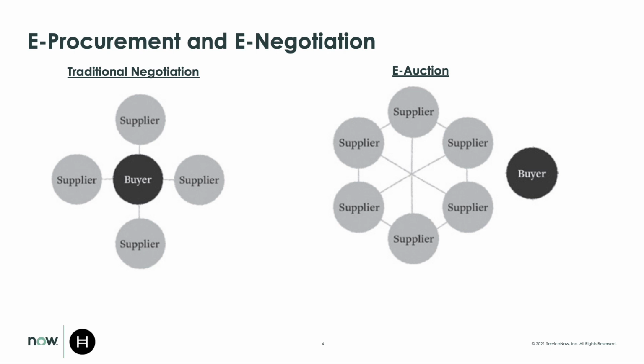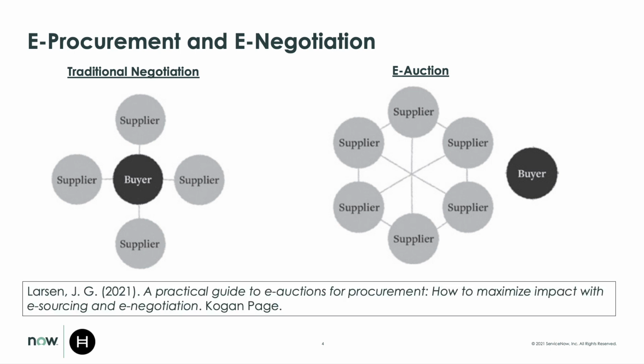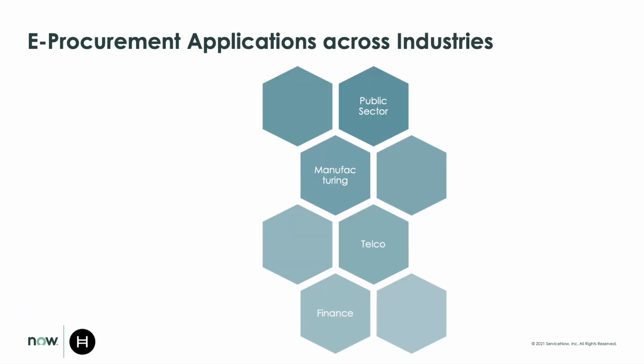The supplier network must be trustless because it contains entities which are in direct competition. Hence the benefit of using a distributed ledger technology like Hedera in order to guarantee these interactions. The concept of e-procurement is widely discussed in the book by Dr. Larsen that has been recently published. As we are keeping the demonstration quite conceptual, I would recommend this book to dig deeper into the industry needs and experiences.